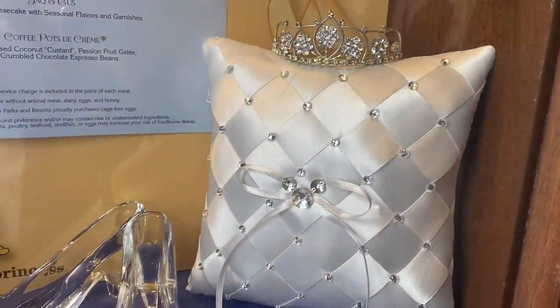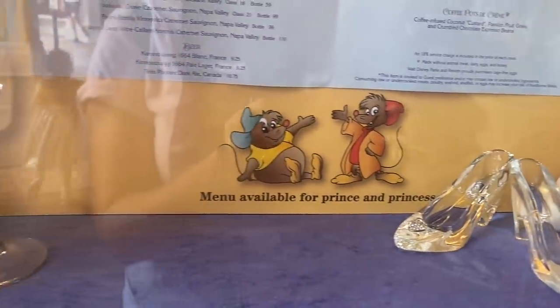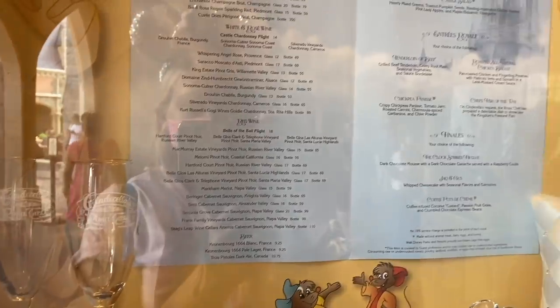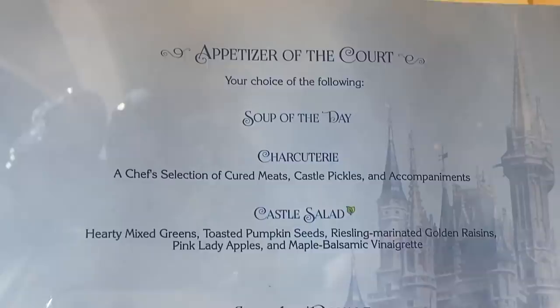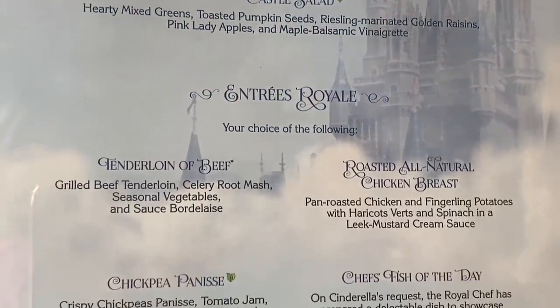As it stands right now, Cinderella's Royal Table is only gonna be open for lunch and dinner at the time I'm recording this, and it is a little bit less expensive. It used to be $75 per adult. Now $62 per adult, so a little bit less expensive because again, there's not advertised characters, but you are still getting in the castle, so you get to save a little bit of money.